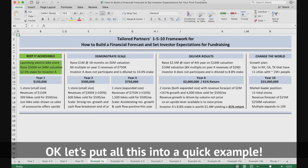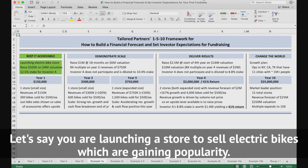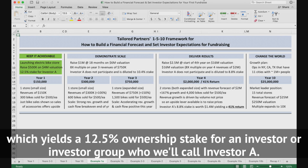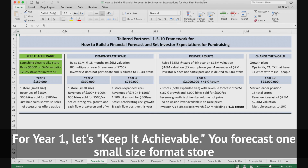Okay, let's put all this into a quick example. Let's say you're launching a store to sell electric bikes, which are gaining popularity, and you want to launch by raising $500,000 at a $4 million post-money valuation, which yields a 12.5% ownership stake for an investor or investor group who we'll call Investor A.